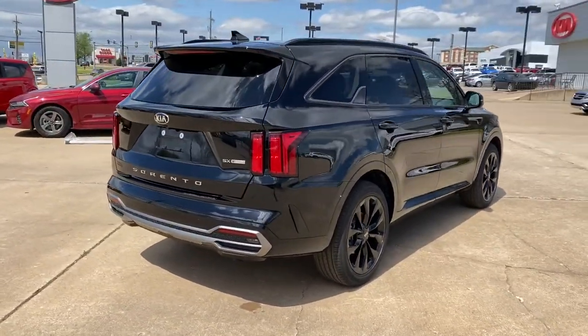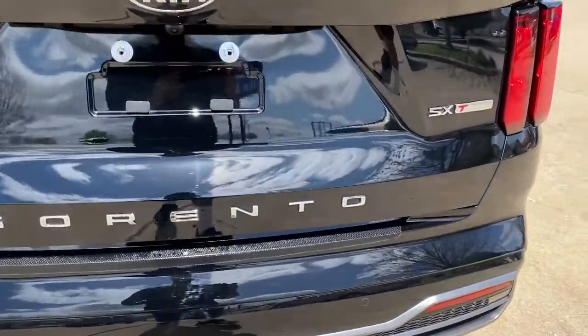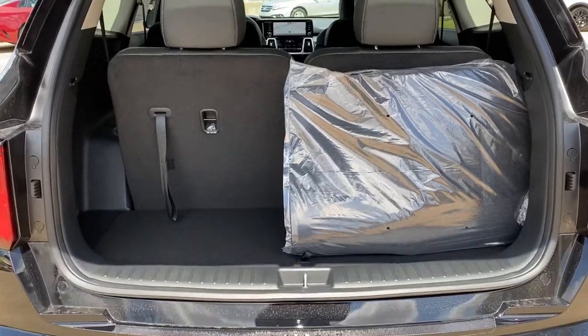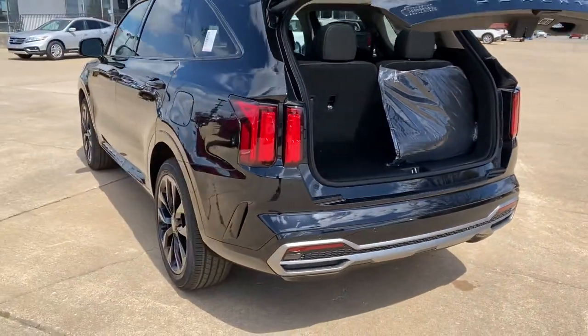These are just some of the great options this vehicle comes with: panoramic roof, navigation system, keyless entry, sun moonroof, backup camera, power liftgate, lane keeping assist, adaptive cruise control, keyless start, remote engine start.